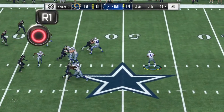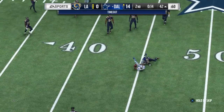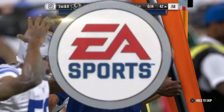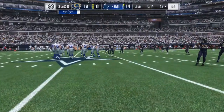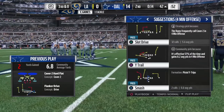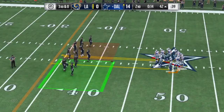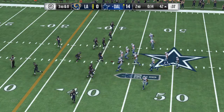A second down throw for Prescott. Got a man over the middle. It's Williams. And this time he's able to take it down to the 42. Now hold everything here. We're going to get a timeout by the offense. So that means they're down to 1 remaining here as we head toward halftime. 7th play of the drive forthcoming on 3rd and 8.